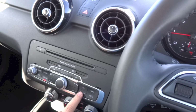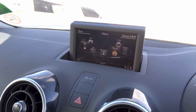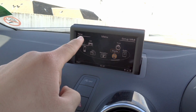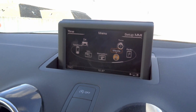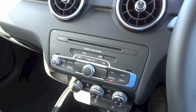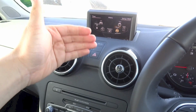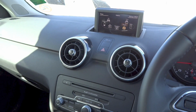To go back to the main menu, hit the menu button right here. And right here we are in your main menu. You can see all the different menus, and all those menus actually correspond with the different shortcut buttons right down here, so you do not actually need to go back to the main menu every time you want to go to that particular menu.